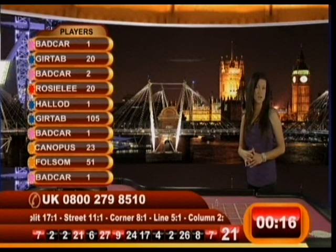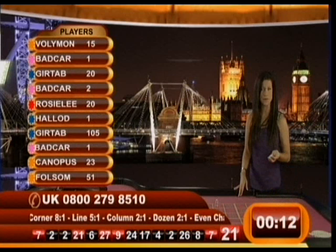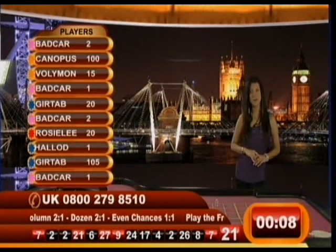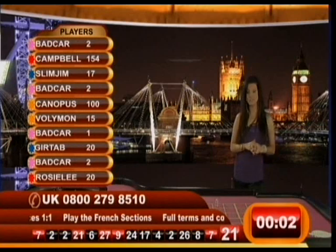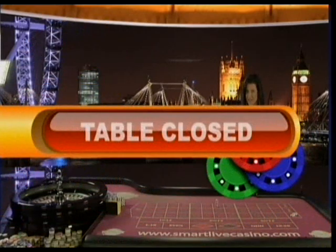But just like those dozens, don't play all 3 at the same time, because again, the 2 losing bets, you just want to play the winning bet. So play once, play twice, but never play thrice. And don't forget, you're omitting the 0 with those even chances. Option 8, buy that telephone keypad. All the best of luck, table is closed.